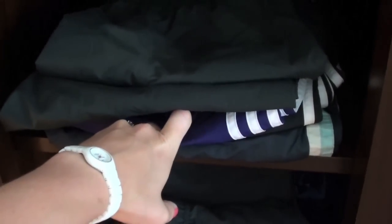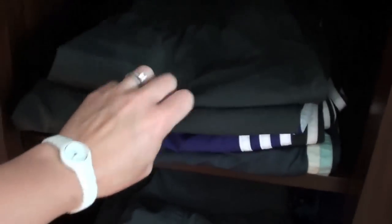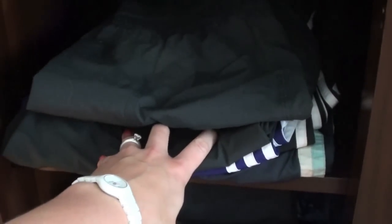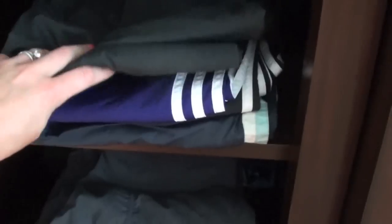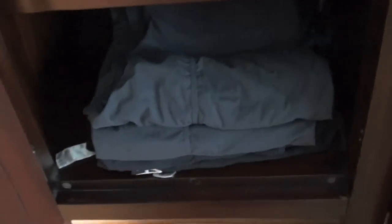These are basically my, what do we call these? Who has an idea? They're like that swishy material. I want to call them warm-up pants. I think that's basically what you call them. I have those in here. I used to have these and my sweatpants and lounging yoga pants all in one drawer down here, but I needed more space for my running clothes since I've expanded upon that collection lately. So I moved things around, and I think this is okay in here.